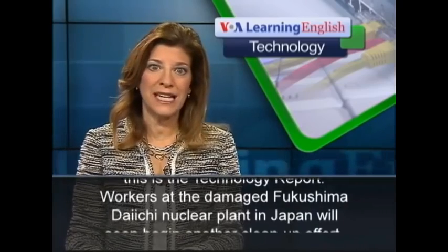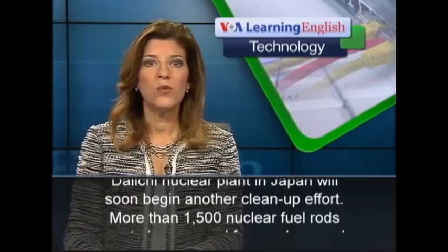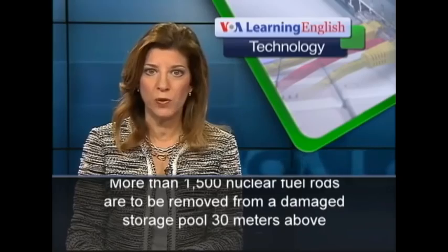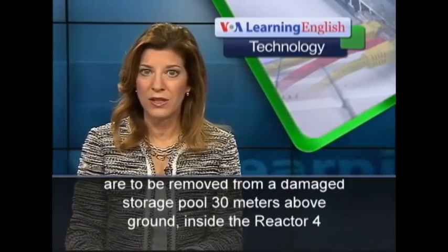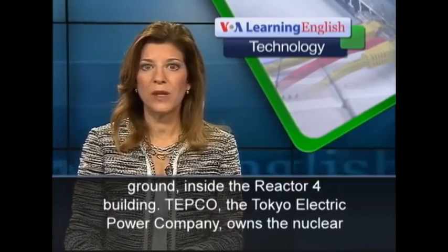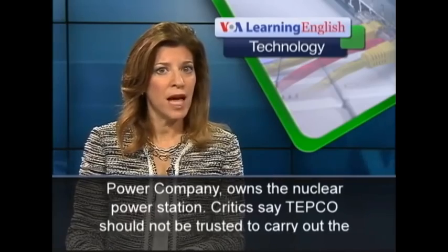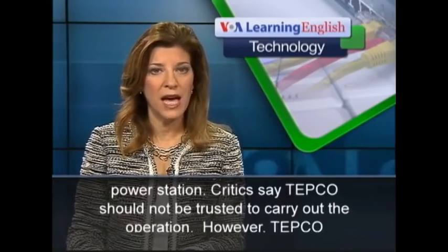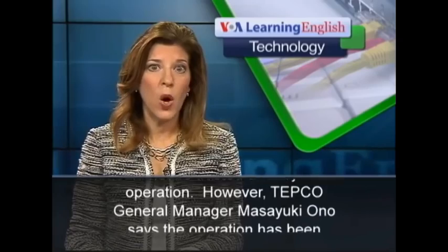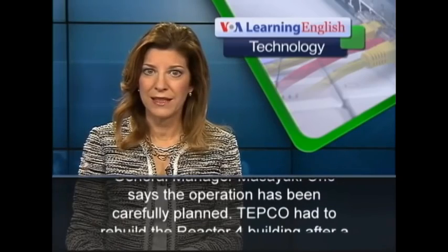Workers at the damaged Fukushima Daiichi nuclear plant in Japan will soon begin another cleanup effort. More than 1,500 nuclear fuel rods are to be removed from a damaged storage pool 30 meters above ground inside the Reactor 4 building. TEPCO, the Tokyo Electric Power Company, owns the nuclear power station. Critics say TEPCO should not be trusted to carry out the operation. However, TEPCO General Manager Masayuki Ono says the operation has been carefully planned.